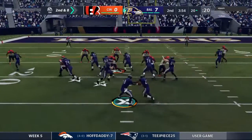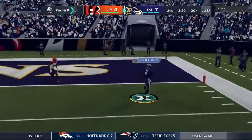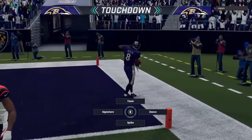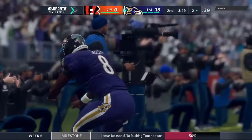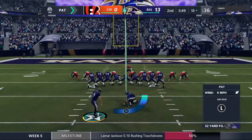Yeah, you get your quarterback hit a lot that way, too. Jackson going to look to do it himself. And he is into the end zone for a Baltimore touchdown. Lamar Jackson, his 14th touchdown now on the year. And the Ravens will extend their lead.